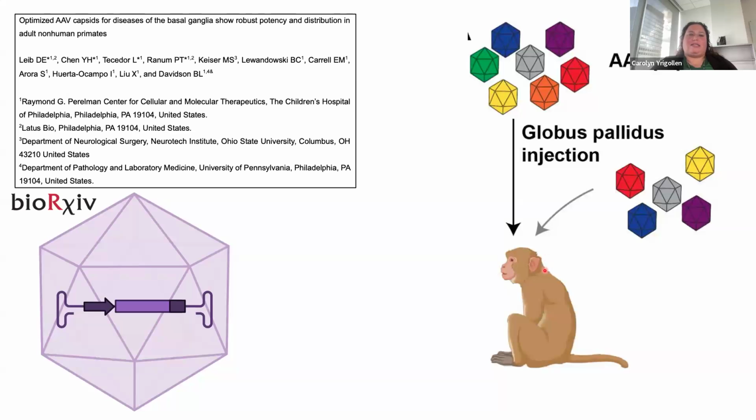Because what we find is that between species, AAVs can infect certain cells better than others. And so what we want is to be able to know that when this goes from our work at the bench to clinically at the bedside, that the capsids will have a high probability of going where we expect them to go because non-human primates are so similar evolutionarily to humans versus, for example, mice.